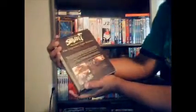Then we got Samurai 7. I have the original collector series box set for the whole series, 7 discs. Then there's Rurouni Kenshin. There's Samurai X, the original complete series plus the director's cut of all five discs. There's Peacemaker Kurugane, if you can see that, Peacemaker Kurugane.